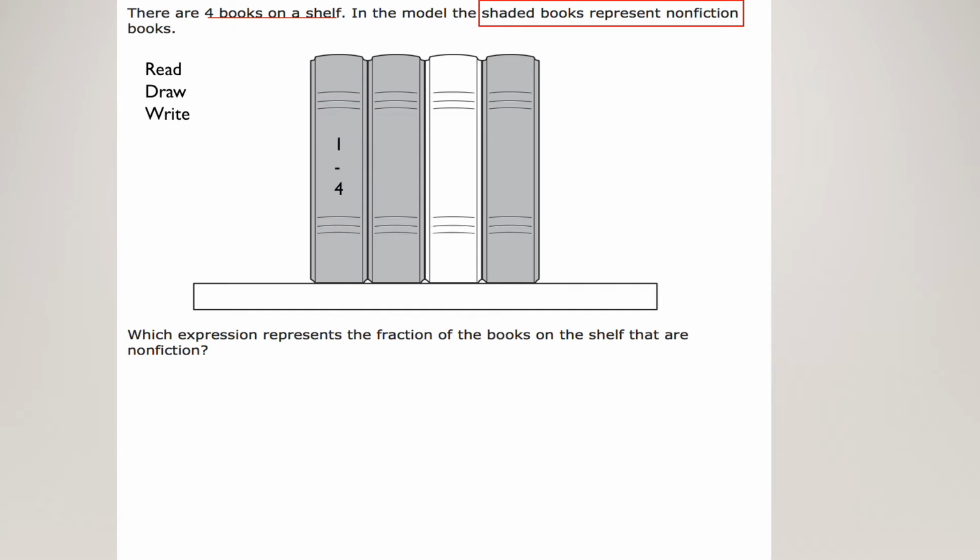So for the first one, I have 1/4. I have 1 out of the 4 total pieces for that one. That's my unit fraction. For the next one, it is also 1/4, 1/4, and 1/4. All right, so I have 4 total pieces. Each one is one of those 4, which is why we say the unit fraction is 1/4.